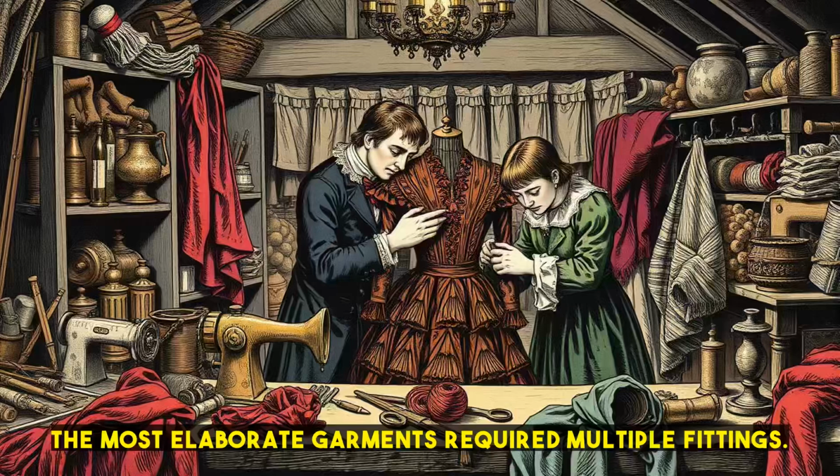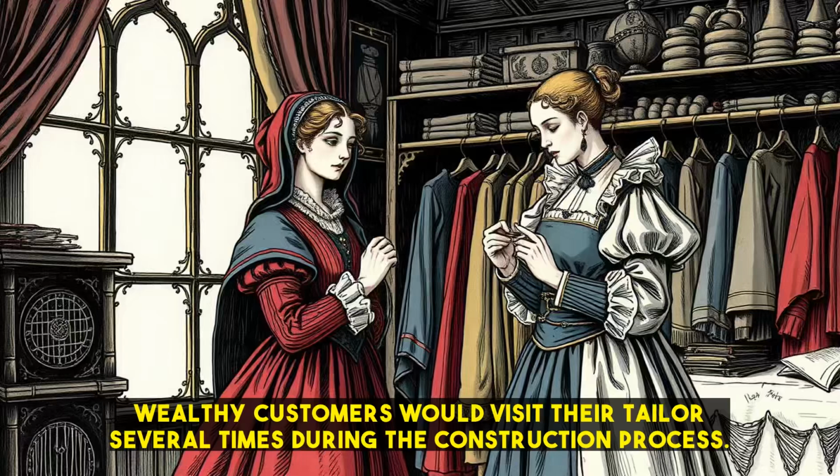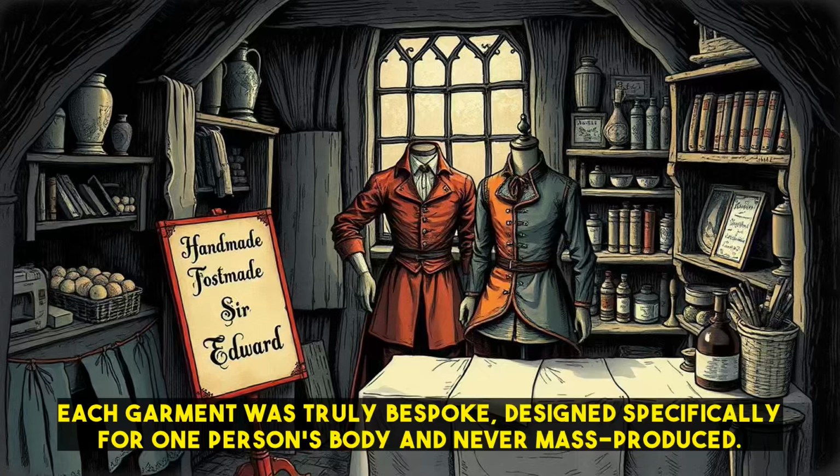The most elaborate garments required multiple fittings. Wealthy customers would visit their tailor several times during the construction process. Each garment was truly bespoke, designed specifically for one person's body and never mass-produced.